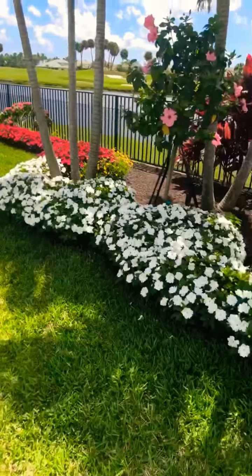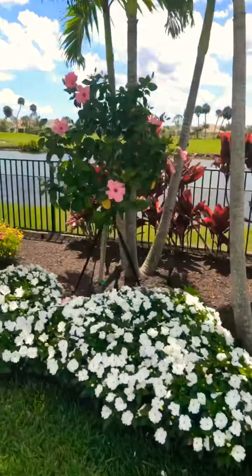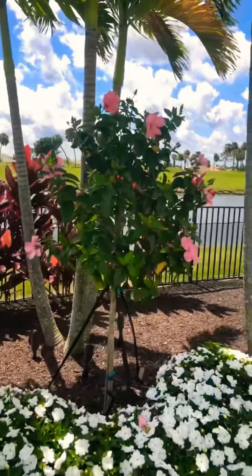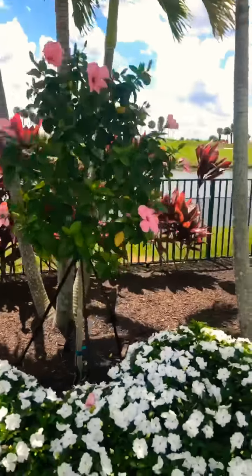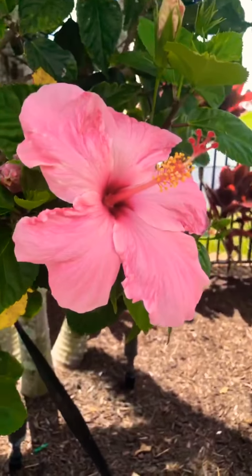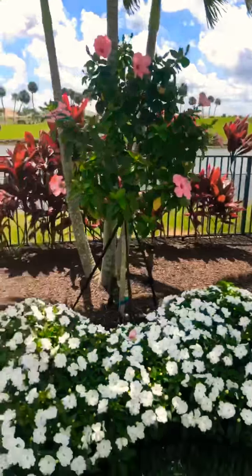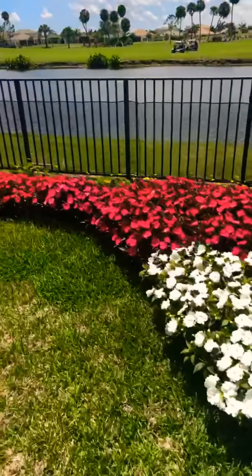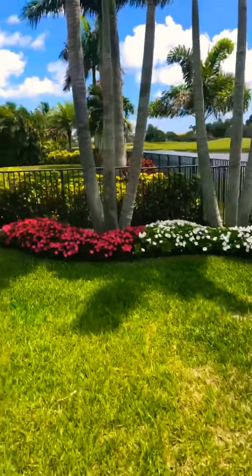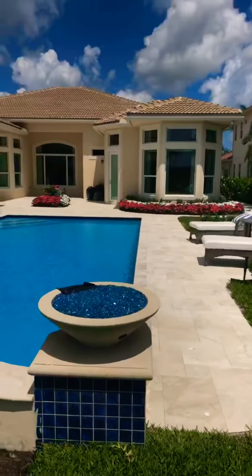I showed you the neighbor's house across the street. Look at their house, look at our house. Seminole pink hibiscus just bursting. I mean, that is a happy plant right there, which is good. Lots of bees around pollinating everything. I hear the birds chirping, they're happy. All the way around. I mean, look at this house.